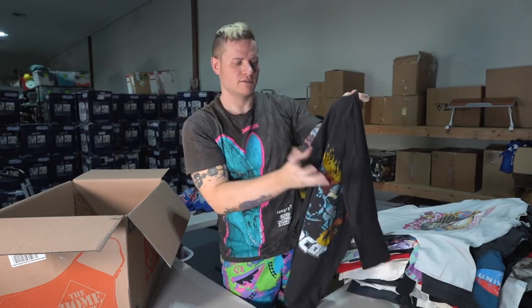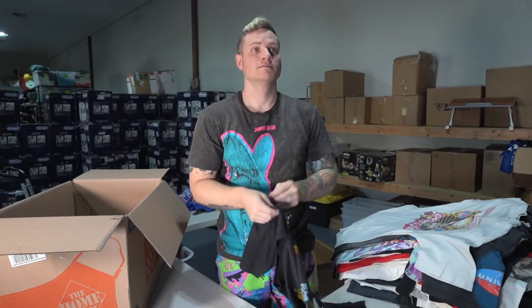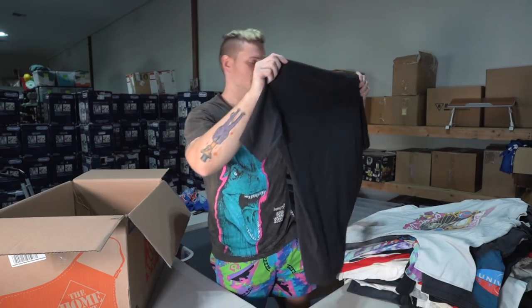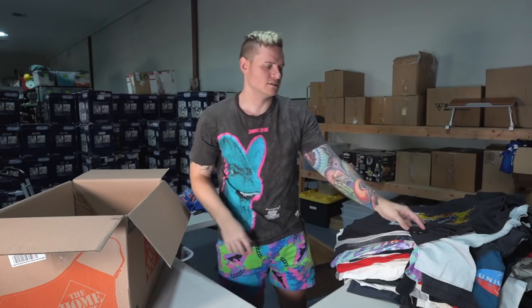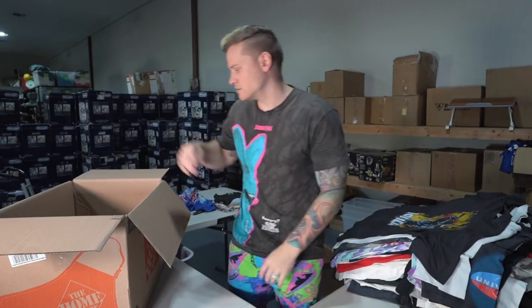Big graphic too. When I saw a picture of this one, I thought the graphic was smaller, but it's a decent sized graphic on the front. Pulled that out almost last, so it's worth some money. Yeah, for sure. The last few t-shirts I showed are worth quite a decent amount of money, but they're also just really cool t-shirts.